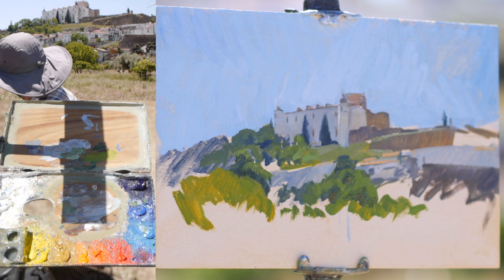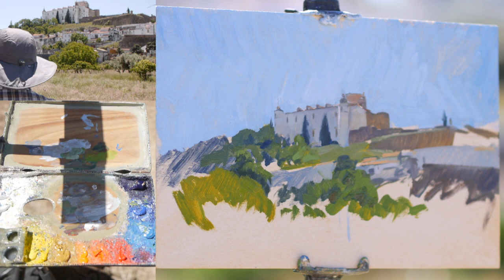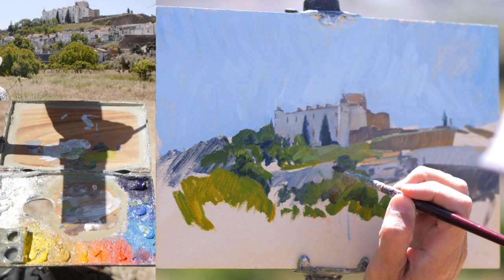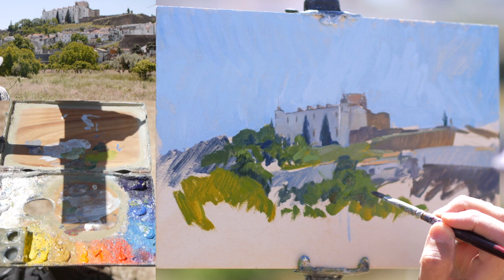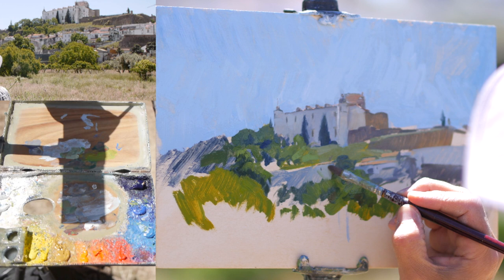Clean and very beautiful building here. Trying to get this bright, bright, kind of clean gray. And again, it'll make it much more interesting as soon as we put in the windows.